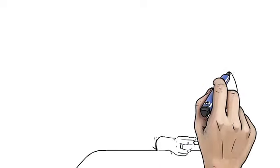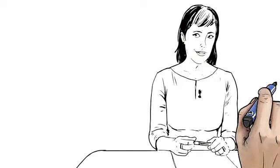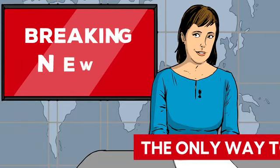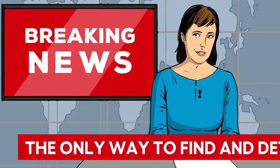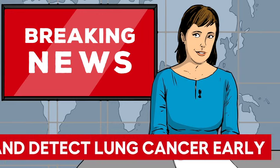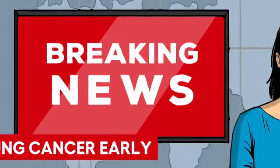We are sharing important health news with you. Just like with mammography for breast cancer screening and colonoscopy for colon cancer screening, a new test has been approved that can find and detect lung cancer, which is the leading cause of cancer death worldwide for both men and women.